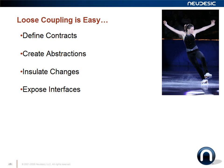This is very important. You want to make sure that any changes you plan to make in your service are insulated from your consumer. This is one of the key things here, and making sure that you can accomplish this will make you more loosely coupled. And you want to expose those contracts over specific interfaces.